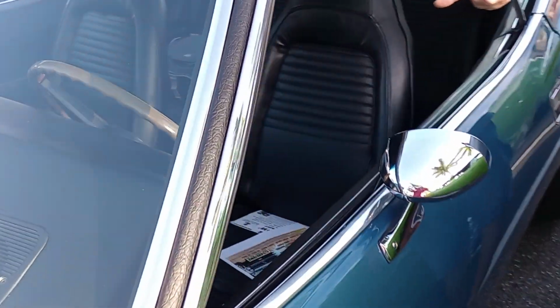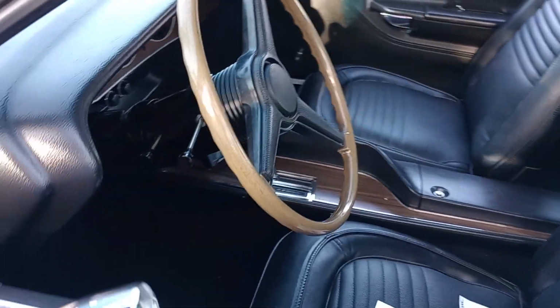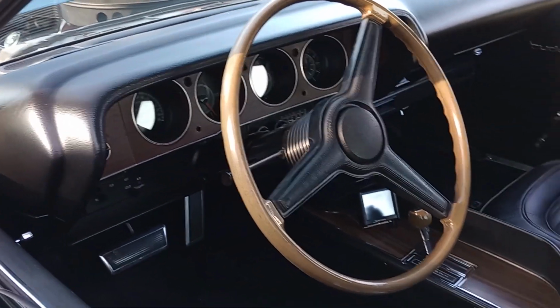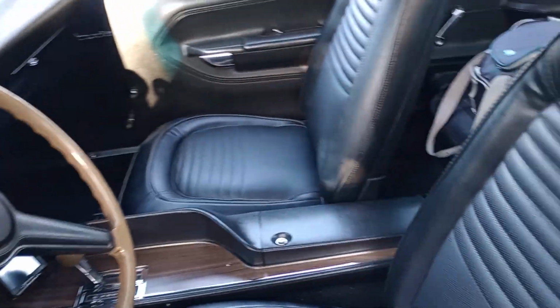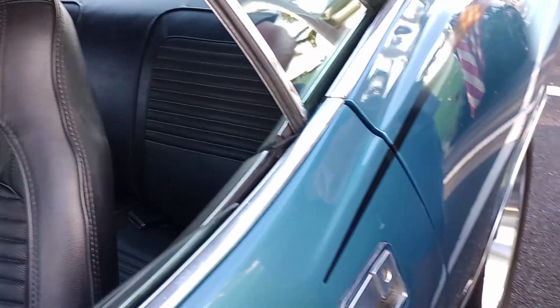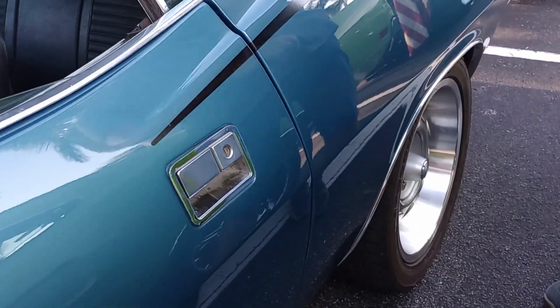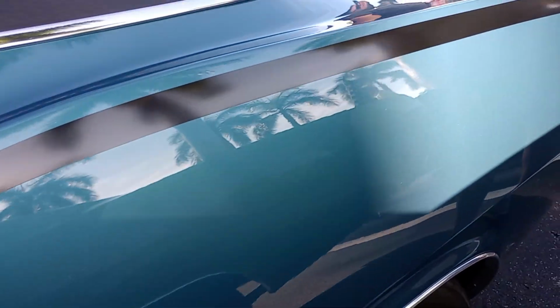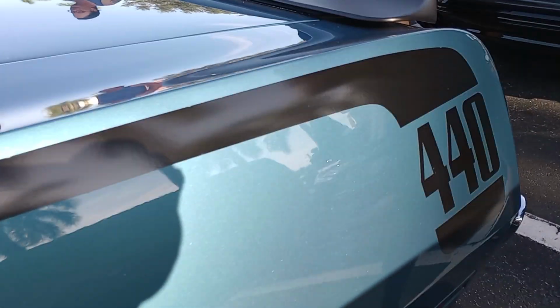I did a new steering wheel. Very good. I got the rally dash. Yes, you do. A62 is the code on that. Bucket seats, which are in premium condition. And all of the trim on this car is nice, as well as the billet rallies, folks. You don't get better than the big billet rallies, folks. And look at this, 440 emblem.